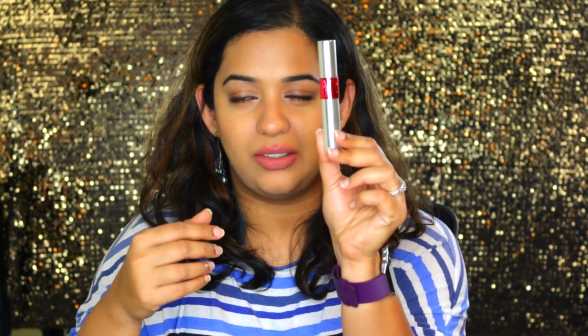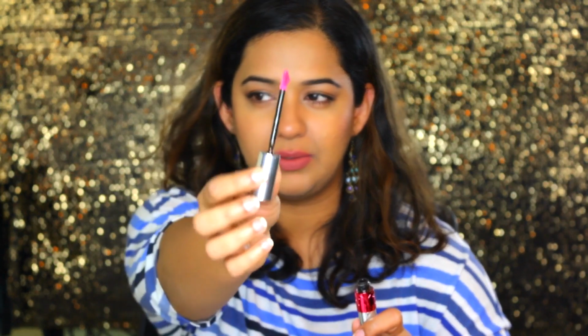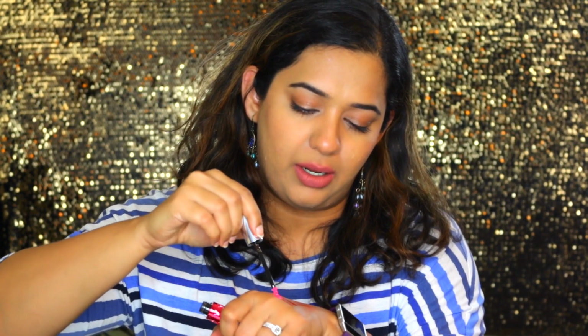This is what the packaging looks like, and I believe this indicates the color of the product. Again, the wand is similar but different. And then if I can swatch this right next to it, you see that it has some sheer light color, but it's very nourishing for the lips and doesn't dry out my lips. And I thought this would be a great addition to my lip color in winter.